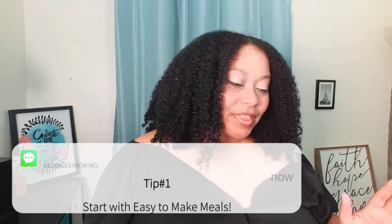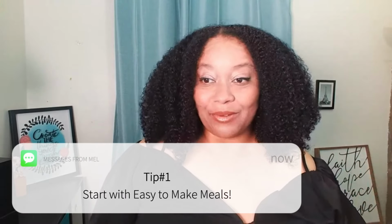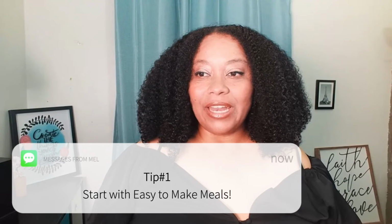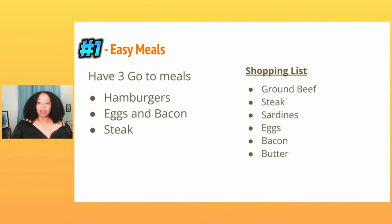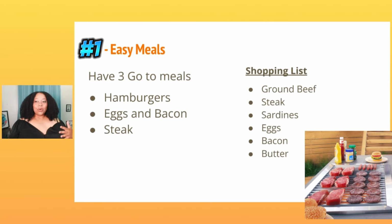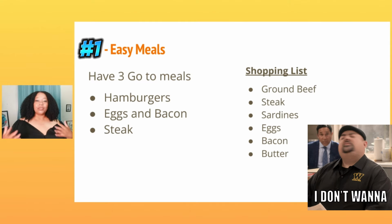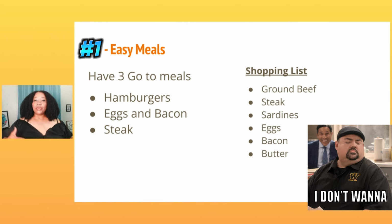The first thing is you're going to want to start off also with easy to make meals. So the easy to make meals, this can go anywhere from maybe having hamburgers. You want to try something simple like bacon and eggs or steak. When you're going through this massive detox, you do not want to have to recreate the wheel. Just make what you already know.